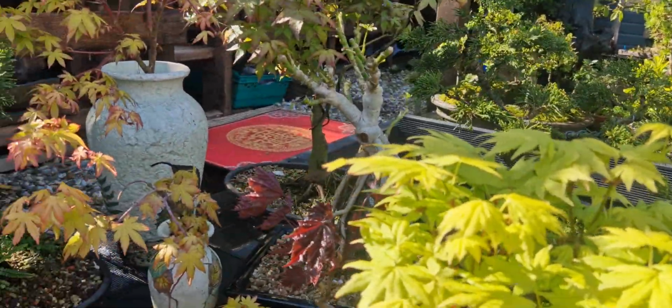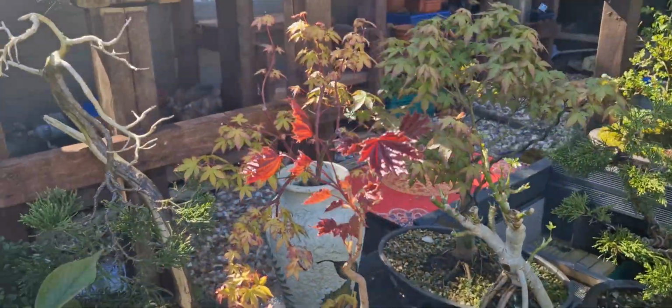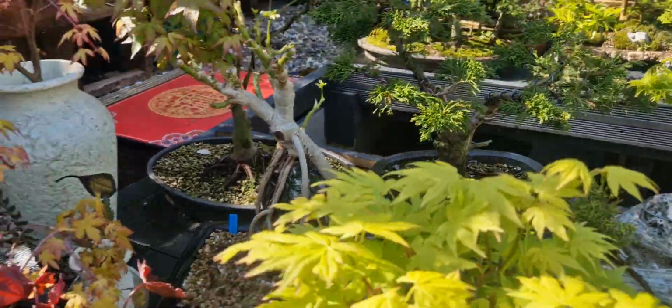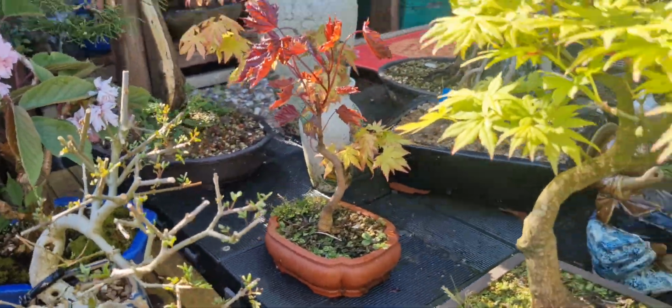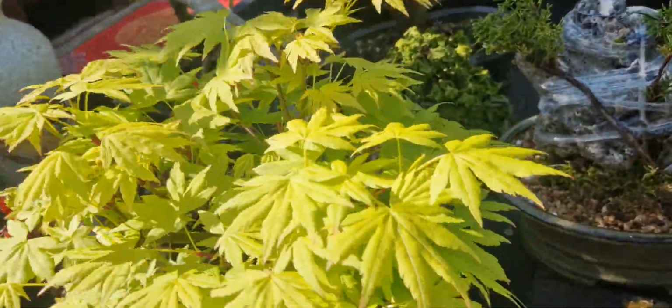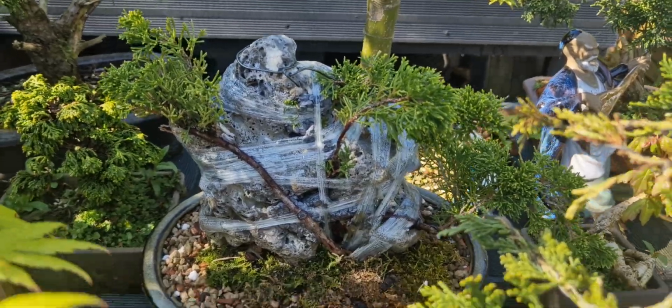And in here, I can get them out. Little red maple. That's coming out now. Nice. Little twisty trunk on it. The Japanese maple there, small guy. There's the juniper we did over the rock where we twisted it into the grooves.